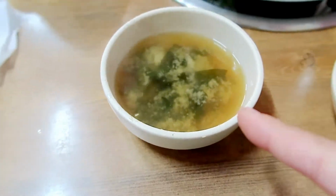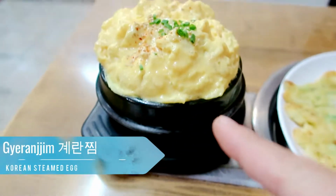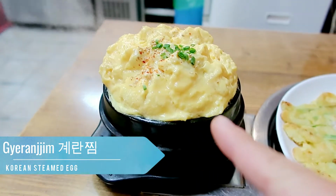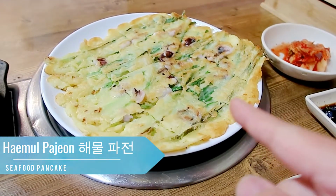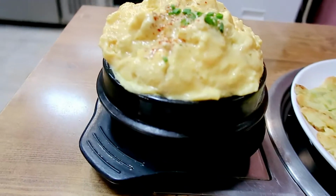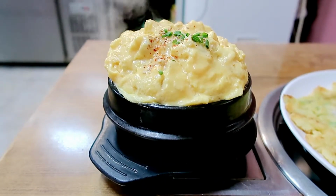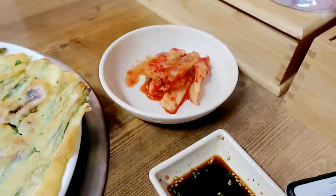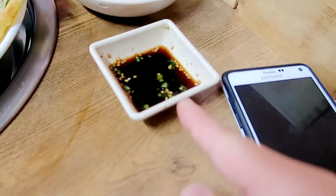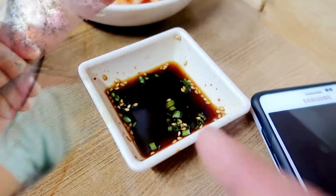On our random eat of the day, we have, I think this is some kind of miso soup. This is Gyeranjjim steamed egg. Here we have Haemul Pajeon, which is a Korean pancake. And you can hear my Gyeranjjim, it's talking to me. And then for our sides, we have kimchi. I think there's like a soy sauce with green onions and sesame seeds.